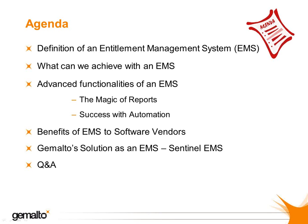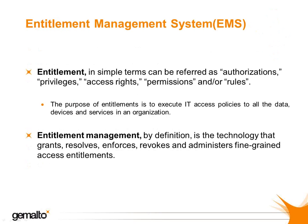So we'll look at exactly what an EMS is, what we can achieve with it, some of the more advanced functionalities, and basically the benefits to software vendors. So what is an entitlement management system? Really the entitlement side is essentially a contract or definition that states exactly what a customer is entitled to in a product, solution, or service. Management of that entitlement or entitlements is performed by a technology that will allow you to create, change, enforce, revoke, and administer them. And we typically describe this as an EMS or entitlement management system.